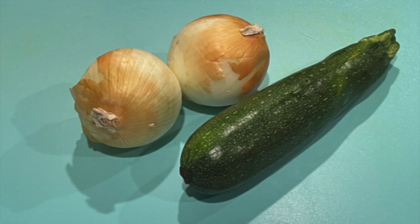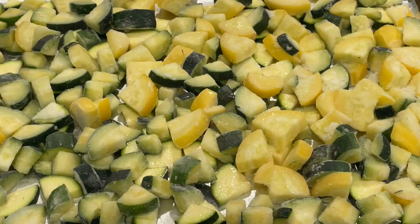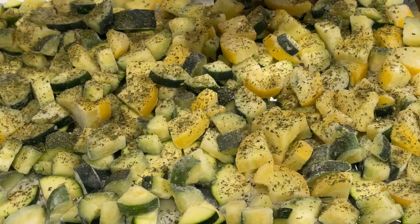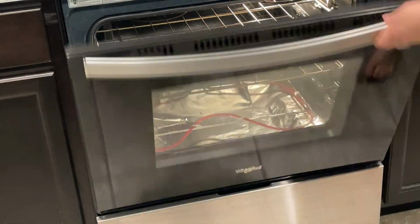I washed and dried the produce before cutting everything up and placed the zucchini on a baking sheet along with some that I already had on hand. I seasoned that with Italian seasoning and roasted those in the oven at 450.